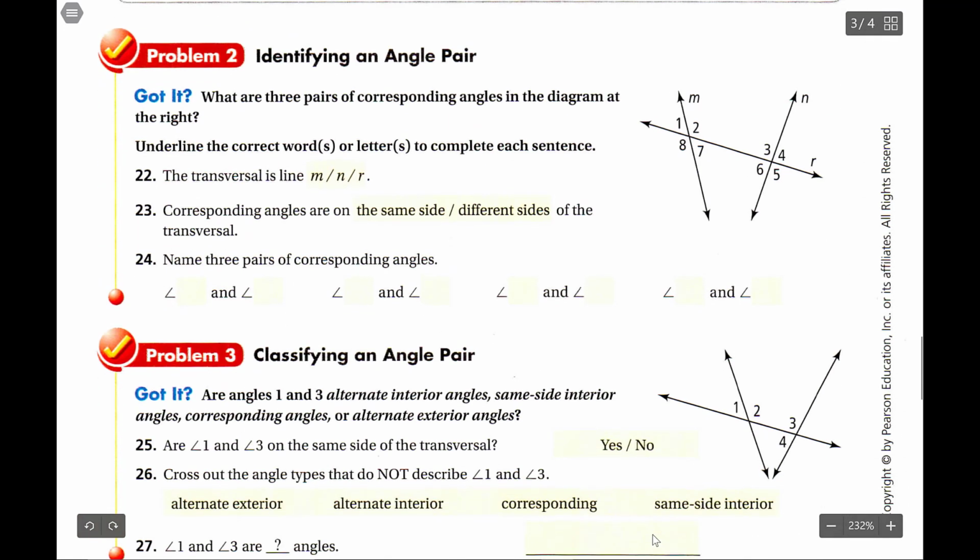Identifying angle pairs. What are 3 pairs of corresponding angles in the diagram at the right? Underline the correct word or letter to complete each sentence. The transversal is going to be the line M, N, or R. R is the only one that crosses two lines. So R is the transversal.